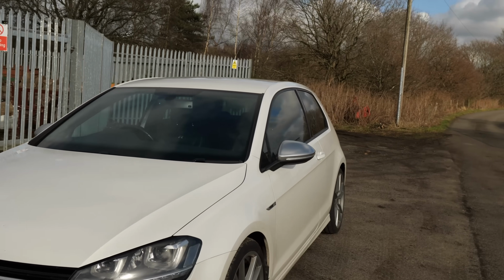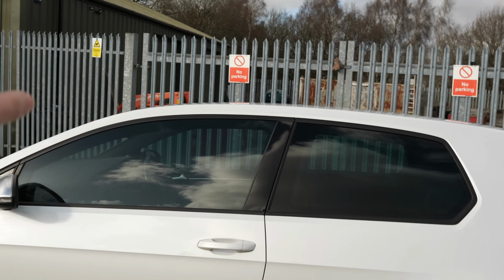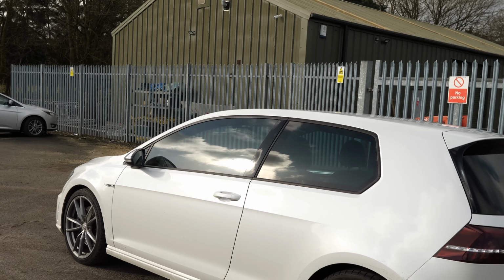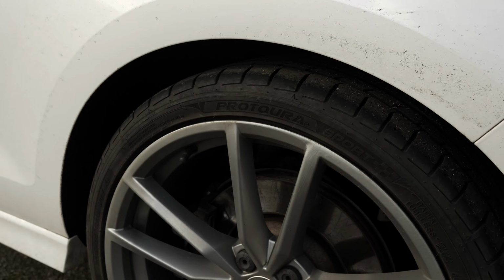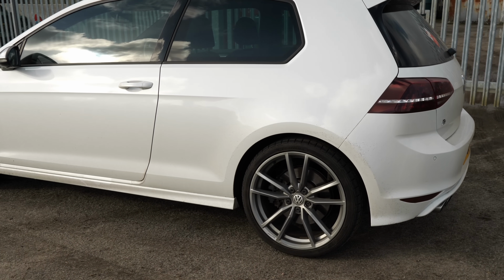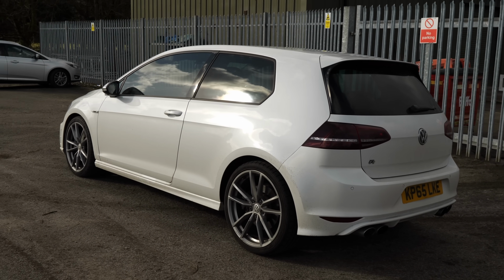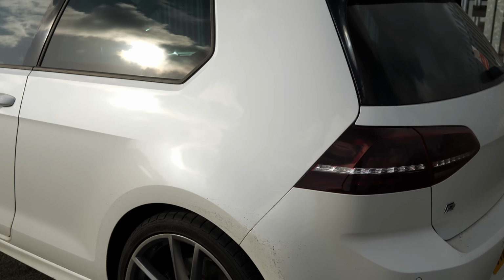Right, let's get a look around it. Paintwork wise, I think we're all in quite good shape, apart from one little mark on the wing. Eagle-eyed amongst you might have spotted that on the other side. We'll get to it. Hang on a minute. That is not a Michelin PS5. The rest of them are though. Right, okay, we've got one rogue tyre. I completely missed that. Oh, that's a pity. Right, okay, we're going to need to see about getting a couple of tyres on the back, because the old Pro Tour, it's just not cutting it.